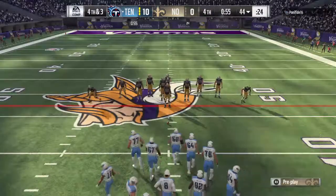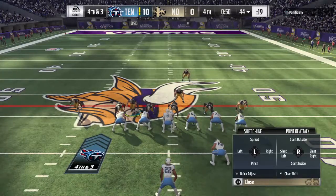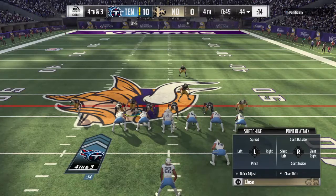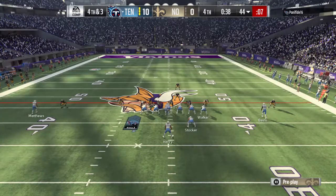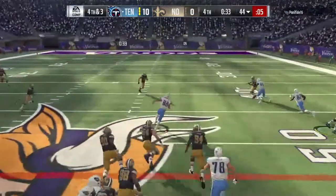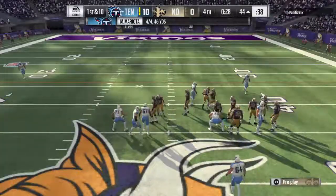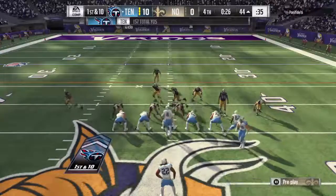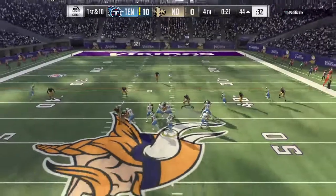The offense is not leaving the field. They're going to stay out and go for it on 4th and 3. The Titans go. It's Mariota. Open man, it's Stacker, and he's going to have a first down as he's brought down at the 44-yard line. It's a pickup of 13, and with that 13 yards, this ball game just about over.